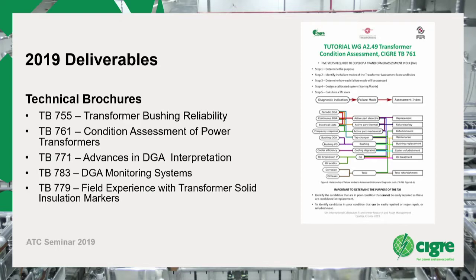Deliverables, again, technical brochures: bushing reliability, which is also tied up with the life of the transformer. Condition assessment of power transformers, a working group headed by our previous convener, Peter Cole. That's one of the most important technical brochures because it gives users the power to assess the condition of transformers and then decide whether to buy a new transformer, keep the old one running, or do some refurbishment work and prolong the life. And the other one is advances in dissolved gas analysis, the blood test for transformers. That is the oil testing. Oil testing is the key component in transformer condition assessment.